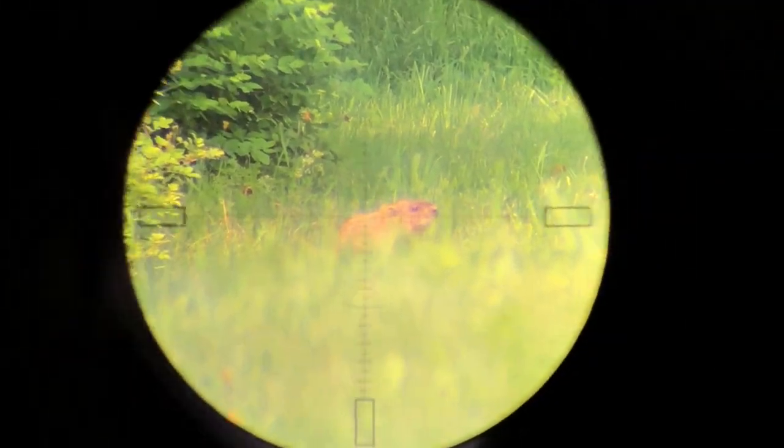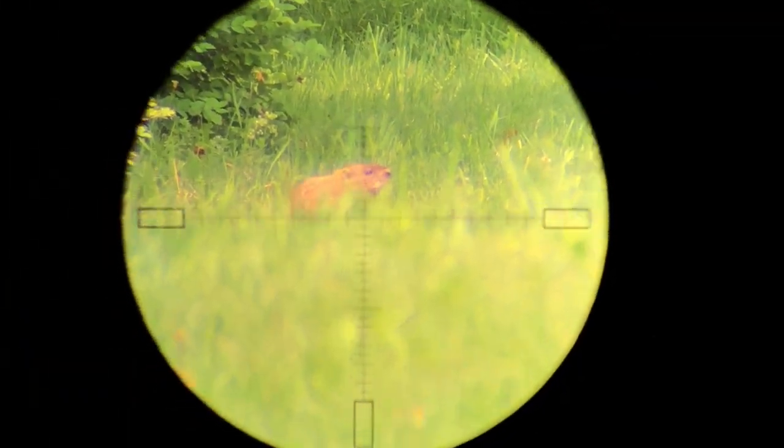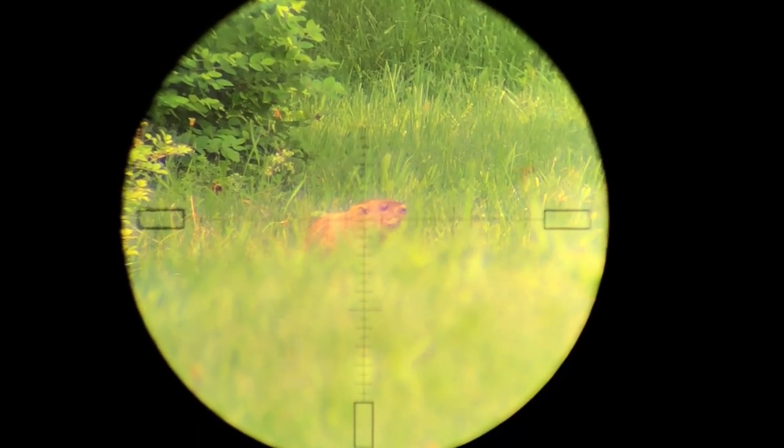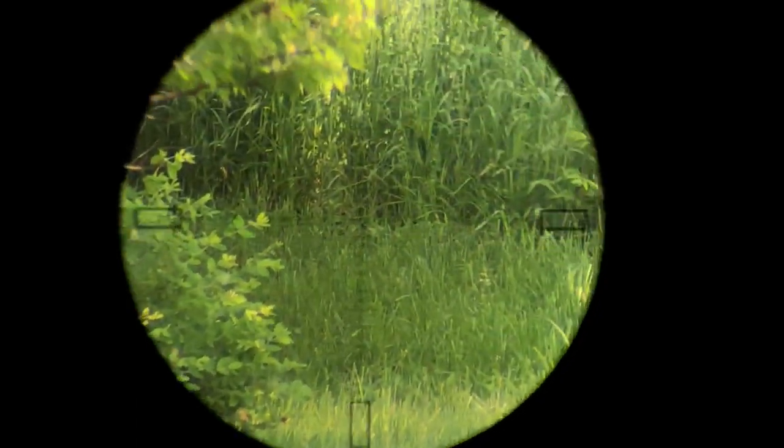That's 81 yards. 81? Yep. To that light green bush? Yep. All right, I'm gonna hold one MOA. Done. Yeah, buddy. That nice curled shot, in perfect. Thanks. Nice shot.